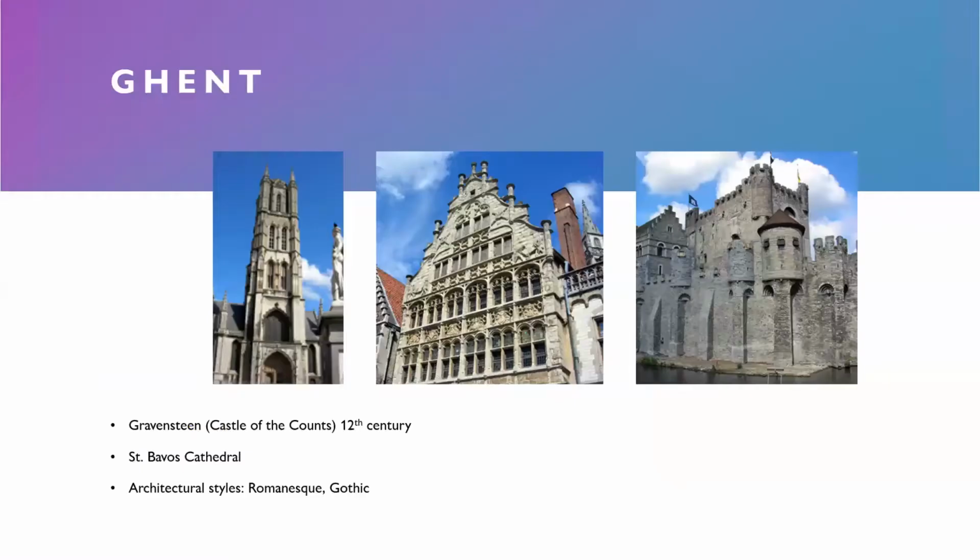The buildings to visit in Ghent are its medieval castle, St. Bavos Cathedral, and other 15th century architecture. The Gravenstein is the castle of the counts. It was built in the 12th century as a medieval fortress. It has the towers, and there's a dungeon in here, and this is the moat.